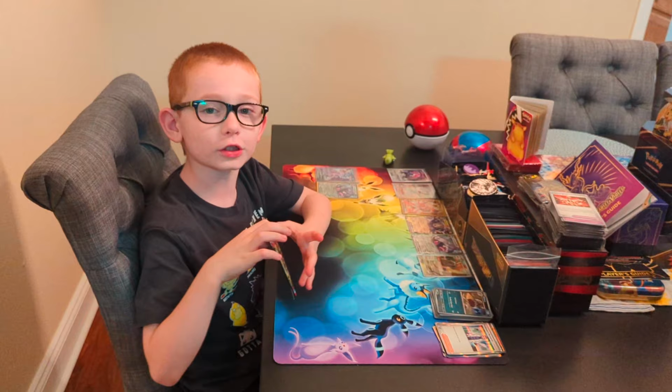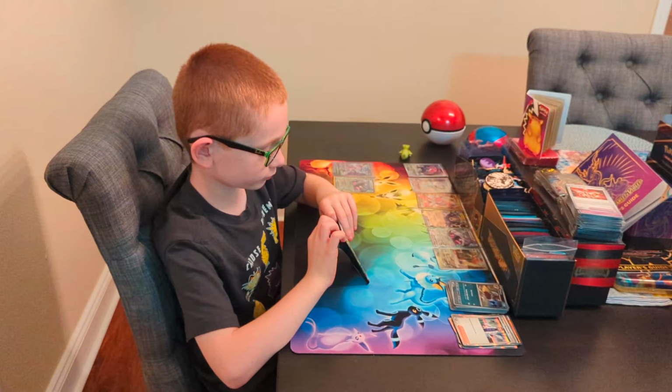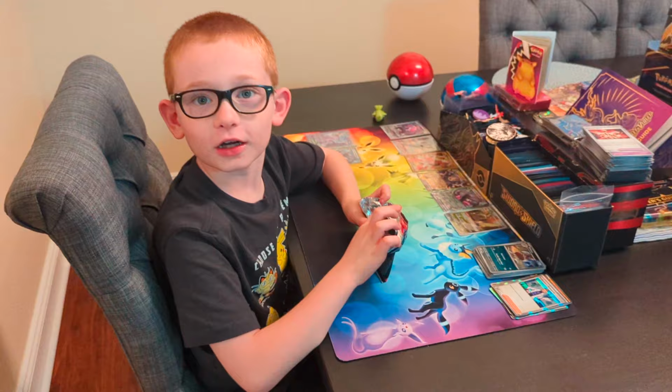We're going to go with my pack because you're the one that could potentially crush him. Maybe. That's true. I could come out the winner. But I really think that maybe he's going to actually crush you. Maybe.